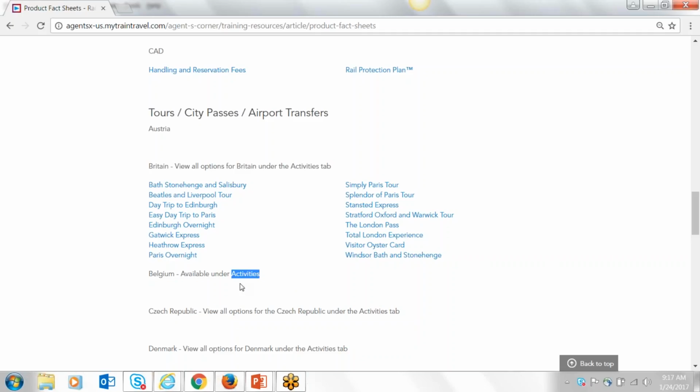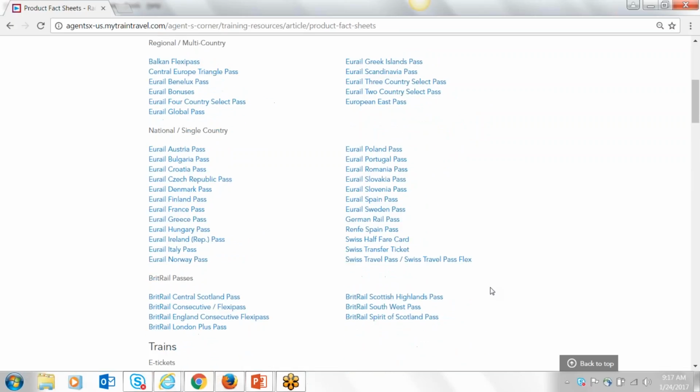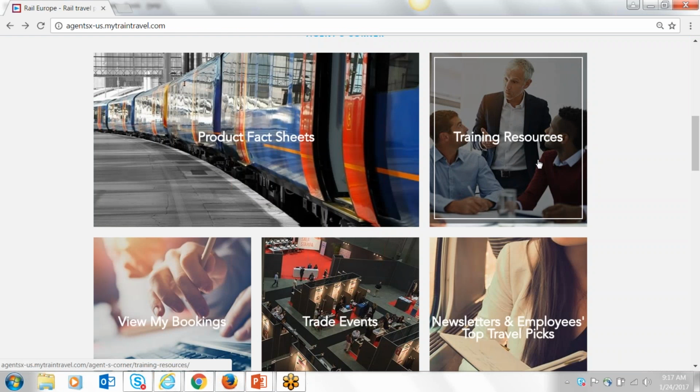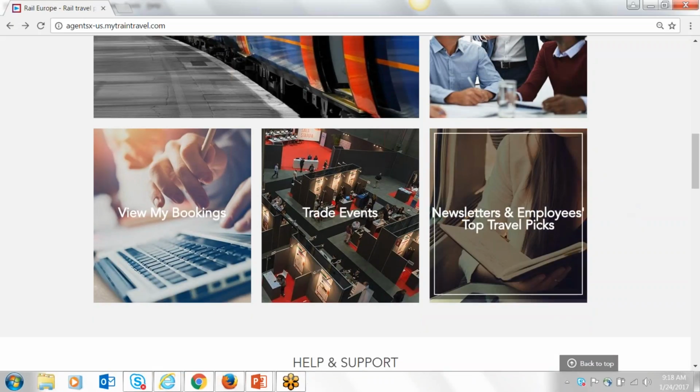The Activities tab or page is not yet functional, so I'm not going to be able to show you that today. Going back, I can certainly hit the Rail Europe logo, but since we're only one page away from the home page, I can go ahead and hit the back button. I'm going to skip over the training resources because there's even more layers of information under that specific box. So I'm going to just show you a couple of other ones before we go to training resources.